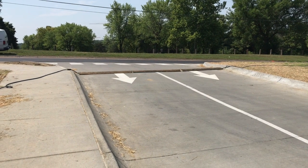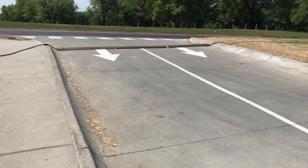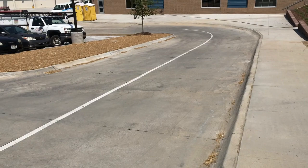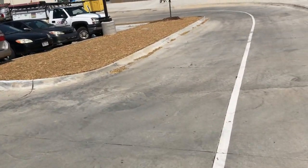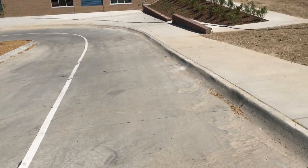Okay, here's the entrance off of Western. Again, you'll see those two arrows coming this way. It is a one-way drive, and so you'll pull up this way. If you're driving through, you'll use this left lane over here. If you're dropping off students or picking up students, you'll use this right lane.